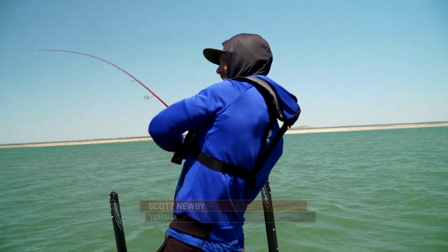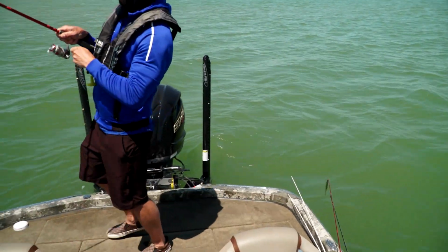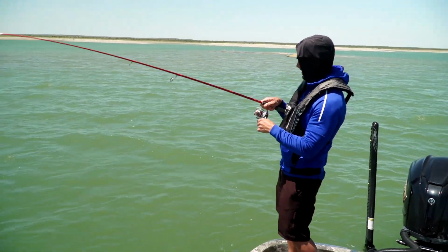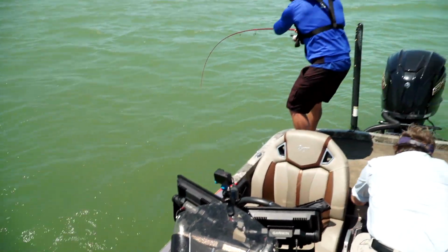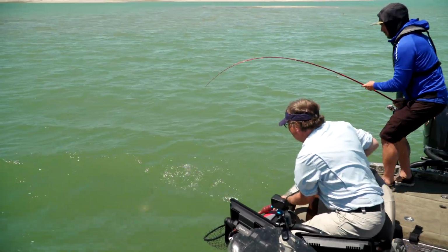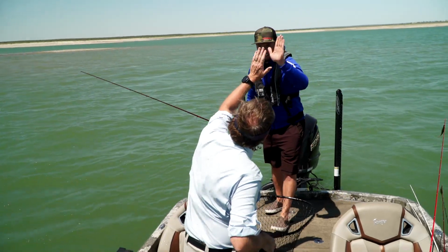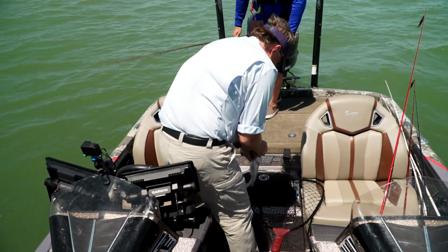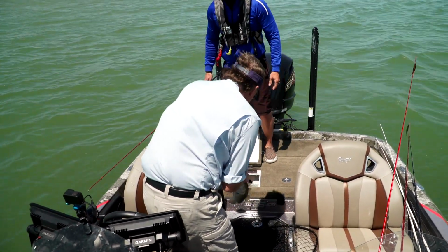There he is. Good one? Feels a little better. Oh yeah. Waiting cold with that one. Yes, sir. There's gotta be a swim bait bass right there. Oh God, he was barely hooked. Look at that.